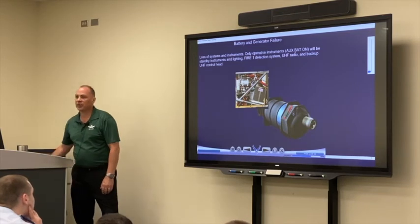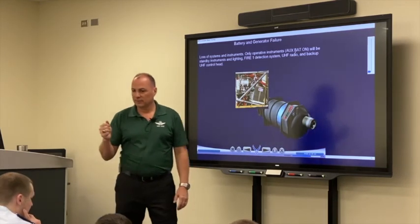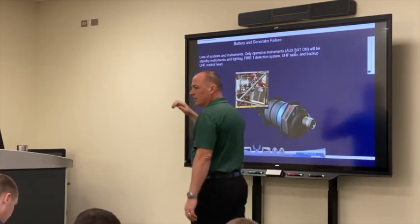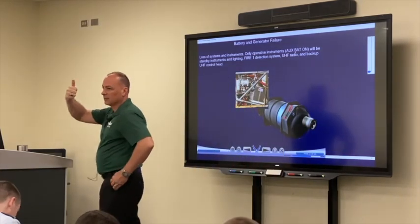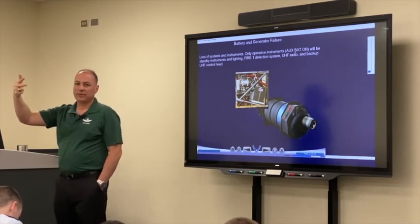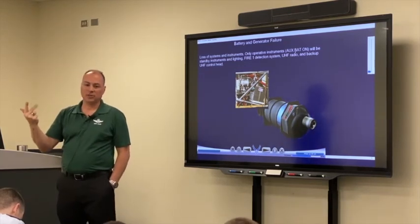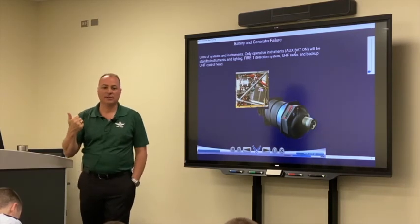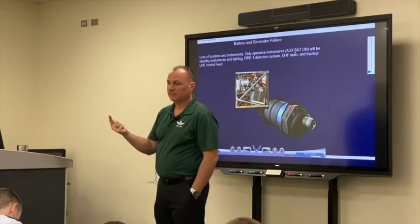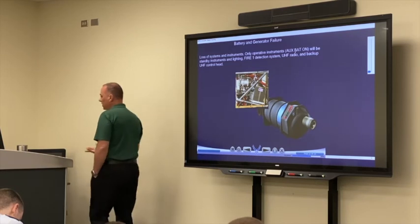Right here, I have to turn on the aux battery. When I turn on the aux battery, what am I powering? All right, I'll give you an easy way to remember it. SLUF: Standby instruments, their associated lighting, UHF backup control head, fire detection one. SLUF: the standby instruments, the ones that need power, the backlighting for them, the UHF backup control head, and fire detection one.